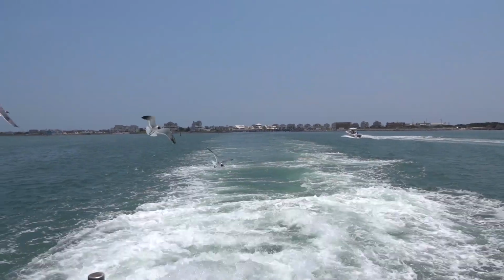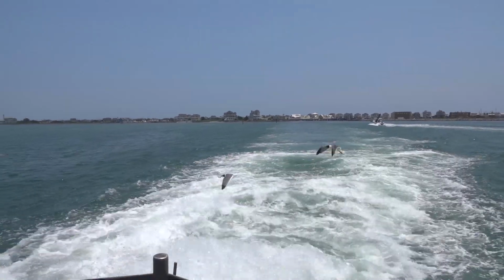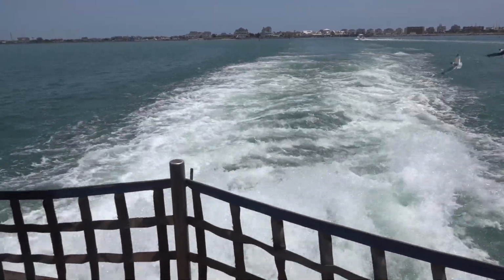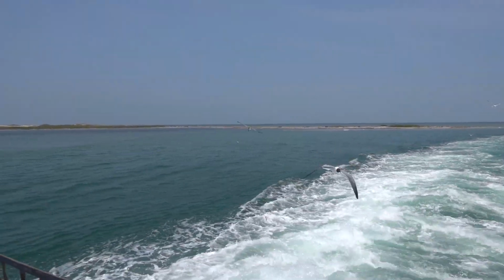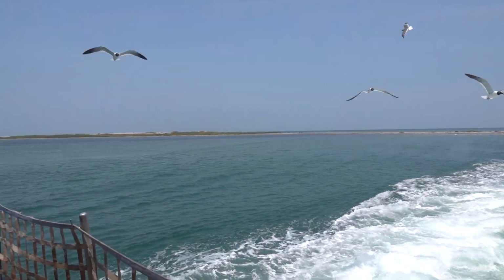We find ourselves in the beautiful Outer Banks of North Carolina today, and we're taking the Highway 12 ferry from Hatteras Island to Ocracoke Island today. And as you can see here, this is kind of behind the boat, and if you like to feed seagulls, make sure you always feed the seagulls from the back of the ferry.